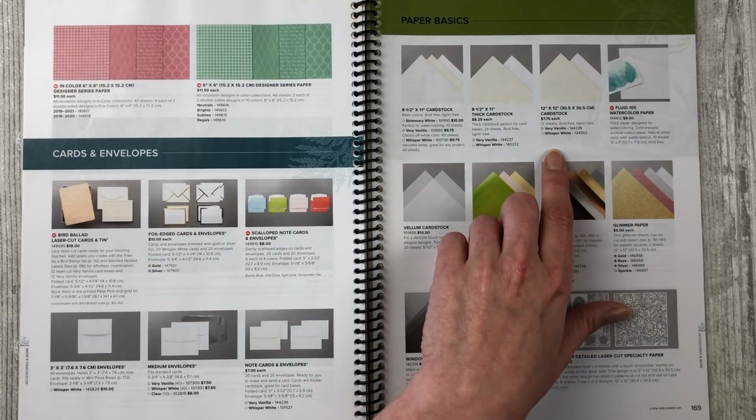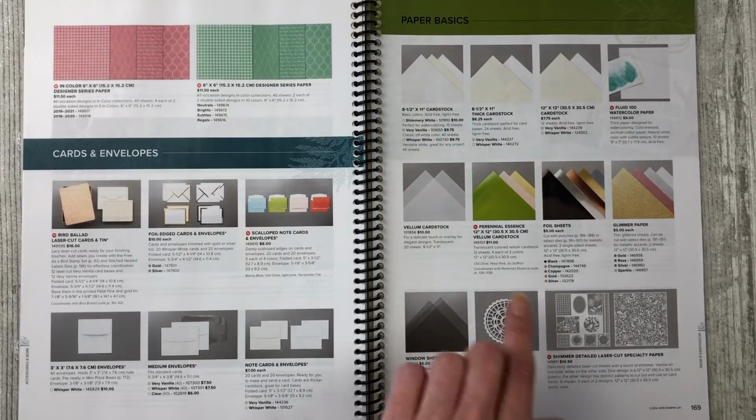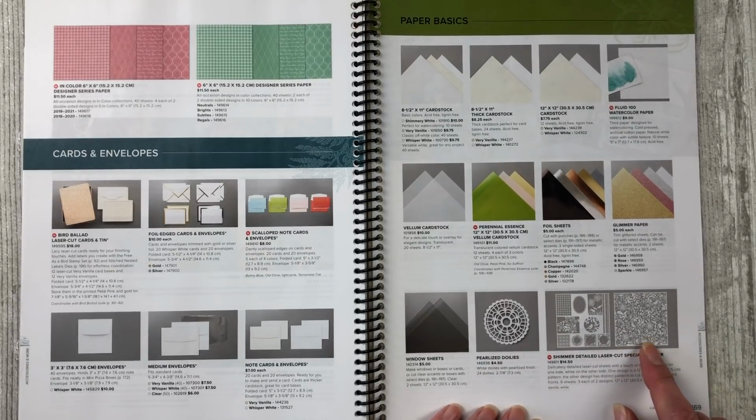They also have 12 by 12 pieces of cardstock. Got some new watercolor paper and some new vellum, some new colored vellum that goes with the Perennial Essence product suite. And of course, some new laser cut specialty papers. So you can cut this paper, these little things, and create little elements for your cards or projects.